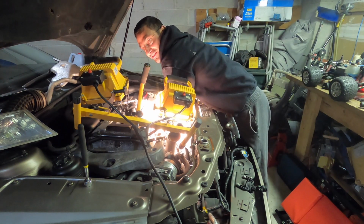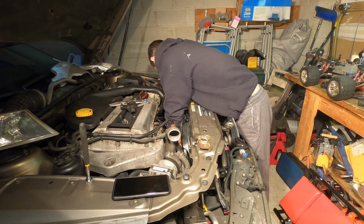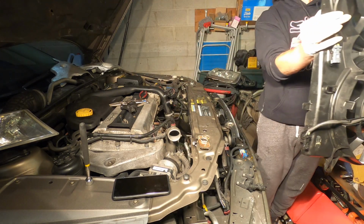Okay, I got the last bolt. It's the trans lines holding on with one screw. Alright guys, there's our fan shroud.